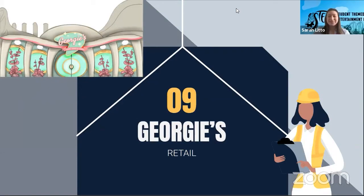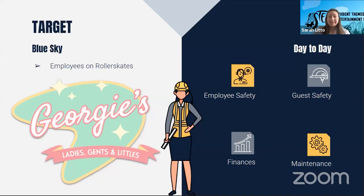And to go over this last attraction very quickly, this is one of our retail attractions called Georgie's. So, an original blue sky concept for Georgie's: the employees were going to be on roller skates, similar to a 50s style diner. It was a very immersive, creative, authentic, very fun idea. Sadly, we realized it wasn't going to work in the day-to-day.